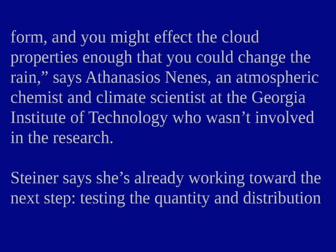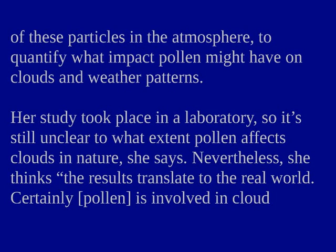The study shows that pollen can help clouds form, and you might affect the cloud properties enough that you could change the rain, says Athanasios Nenes, an atmospheric chemist and climate scientist at the Georgia Institute of Technology who wasn't involved in the research. Steiner says she's already working toward the next step, testing the quantity and distribution of these particles in the atmosphere, to quantify what impact pollen might have on clouds and weather patterns.